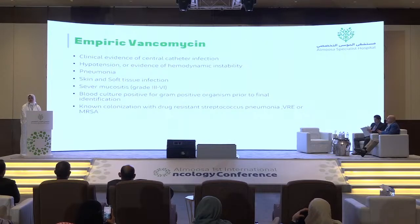Monotherapy may not be appropriate for centers with a high rate of resistance or for patients who present with hemodynamic instability. So we can add gentamicin if the patient is unstable at the beginning, or if your hospital antibiogram shows a high rate of resistant gram-negatives.